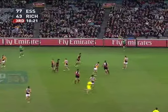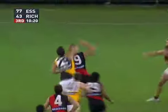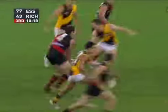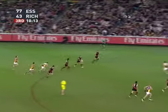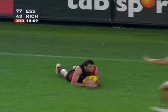A too strong David v Goliath. Sure was. Watson, nice handball to Davey, off to Stanton. Chain of handballs, ends up with Hurley, and his kick finds Gavinson.